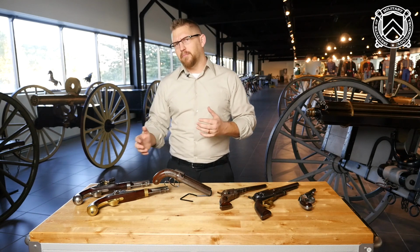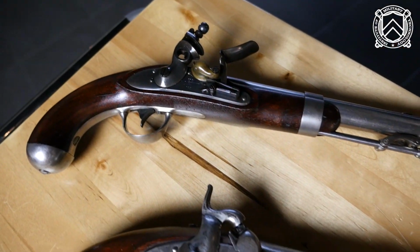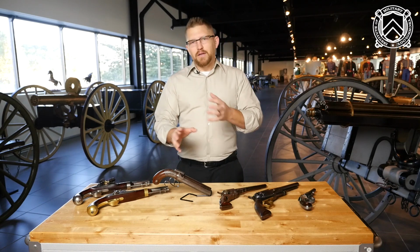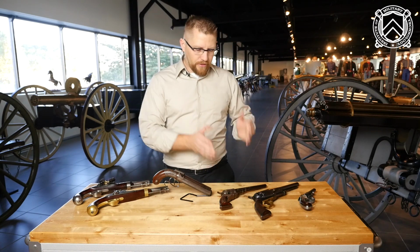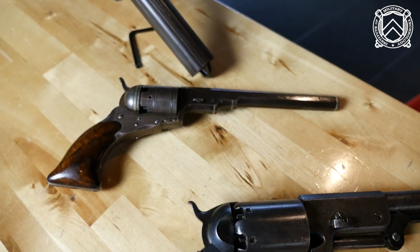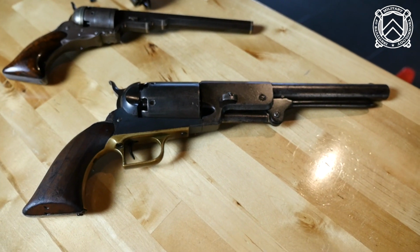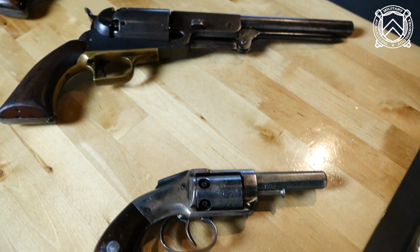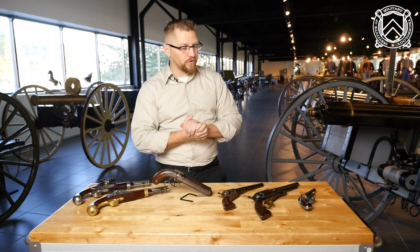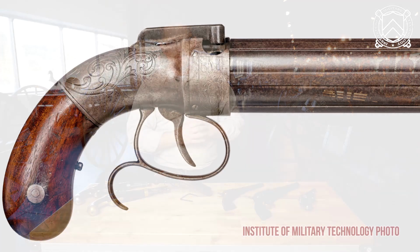If you look from my right, your left, we're going to start with the 1836 pistols, moving into the 1842s. We've got pepper box pistols, and we'll talk about the timeline on that. Then, of course, you've got the Colt Pattersons, about 1836-ish. And then the Walkers, in about 1846. And then at the end here is an Allen wheel lock, which we'll talk about just a little bit. It is, in fact, related to the pepper box pistol.